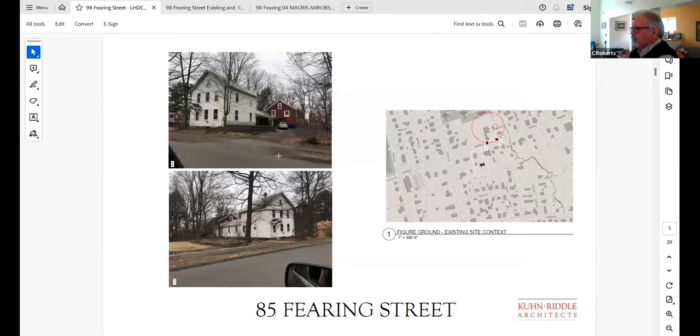These are a couple of shots just to provide some context. This is 85 Fearing Street, just down the street, views into the back lot here. So it's a Greek Revival farmhouse building facing on the street with back buildings and parking and density happening behind the front of the street in the lot.